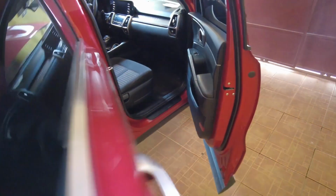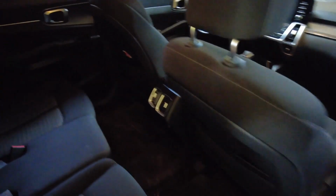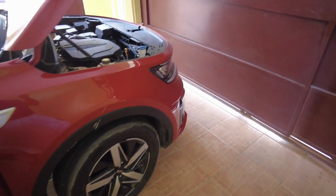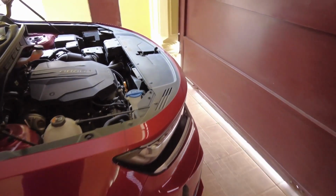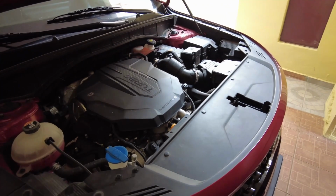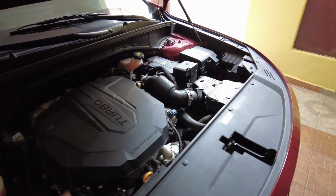You got 2 seats in the front, the bench seat in the back, and of course a third row that pops up. But once that third row is up, you pretty much have no room whatsoever. We've been driving pretty much the entire day yesterday. We went from San Pedro Sula to Omoa, which is a good amount of mileage, and I'll put it down below. But this thing barely even hit half a tank. I think we've just run through a quarter of a tank in all that driving.